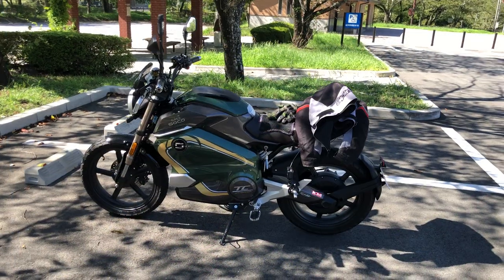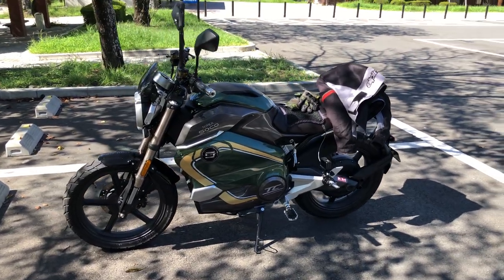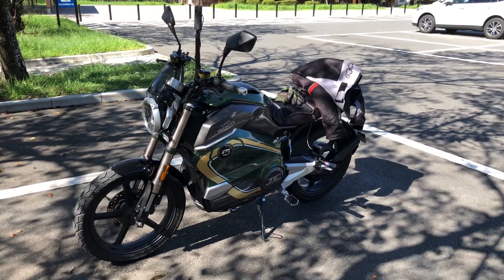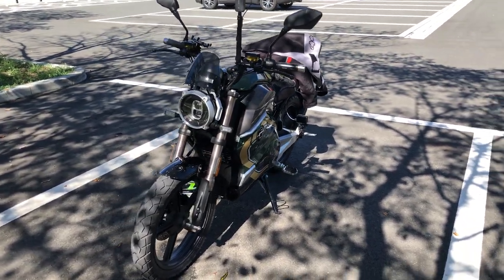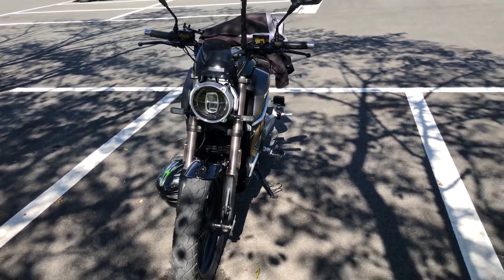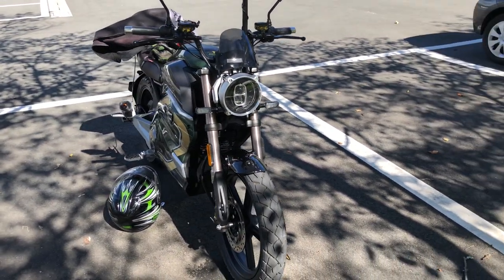We'll just do a quick walk around of the bike. This is in the vintage green. I think it looks really good. Styling looks good. It matches the colour, the retro colour. Headlights, little screen at the front, the handlebars. I think it looks quite smart.